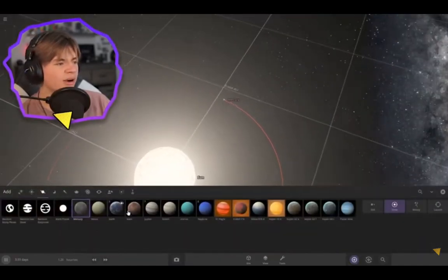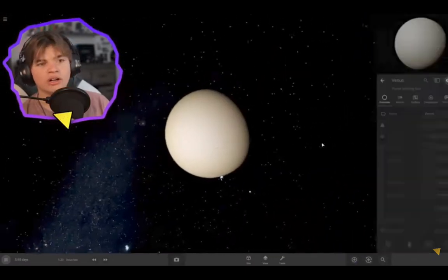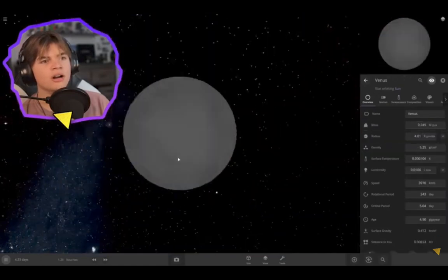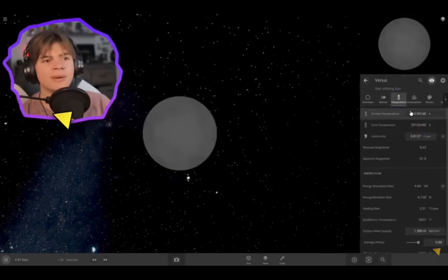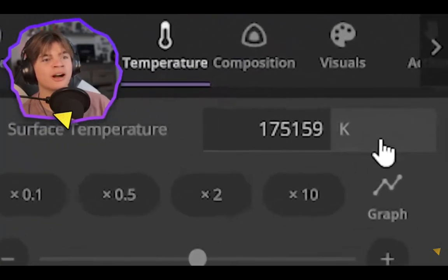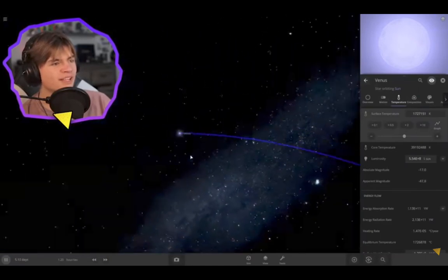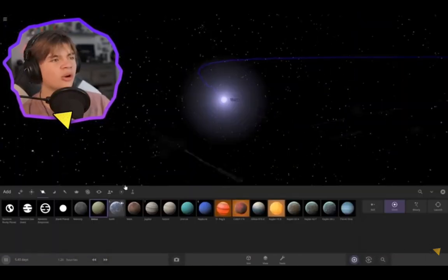So let's do Venus now, and since Venus is really hot, let's make Venus a really hot star. So once again, we're just going to make it big enough to become a star, and okay, it's now technically a star. Then we're going to go to temperature and make it really hot. That's super, super hot. I don't even know how hot that is. Over 1,000,000 degrees Kelvin. So there's Venus now. Mercury and Venus. Venus is a super hot star. Then we're going to do Earth.